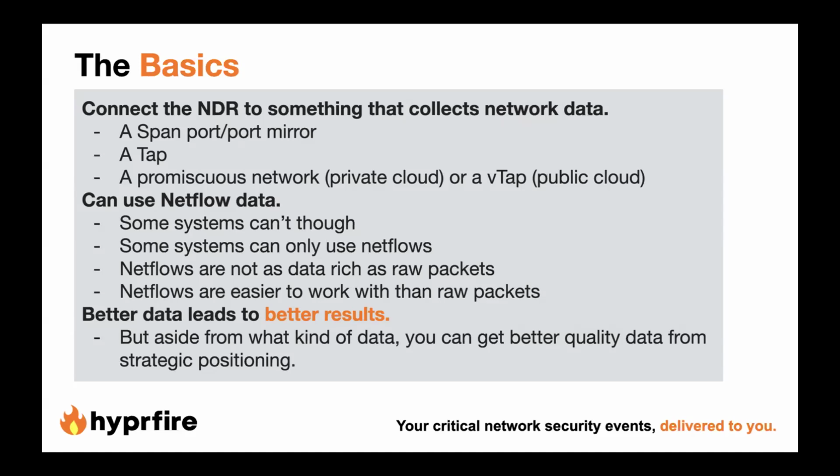And if you're in a virtual environment, you'll be using a promiscuous network, which is a specific kind of network inside a private cloud that allows you to copy data from certain sets of machines, or a VTAP or similar out in the public cloud, which is essentially the same thing, but with a fancier name for the public cloud. Now, some NDRs can use NetFlow data, which is a specific Cisco kind of data that can be produced by switches. Some systems can, some systems can't, and there are some considerations here.